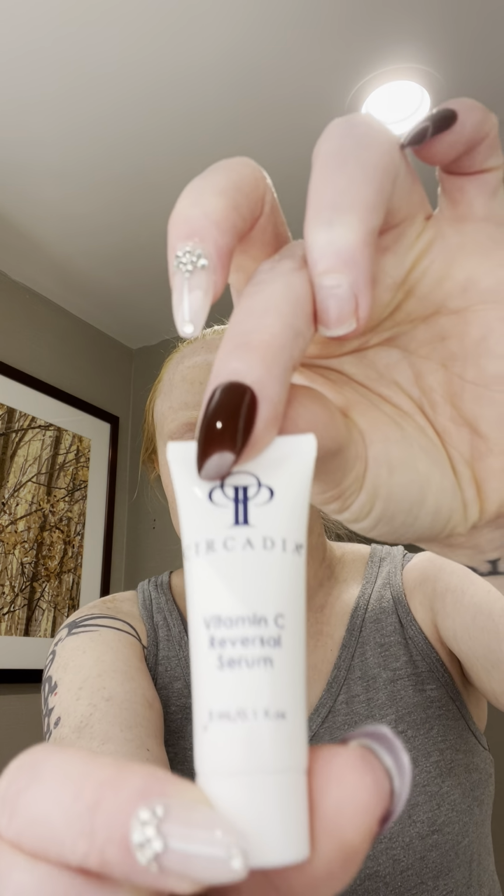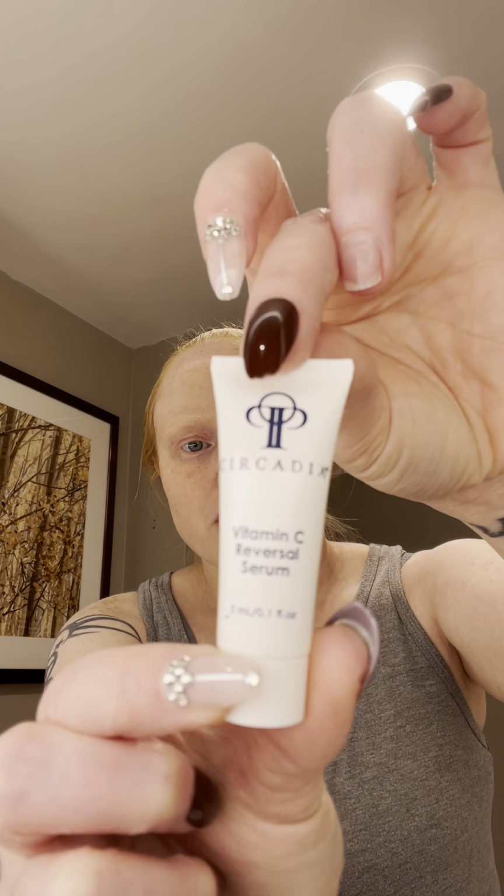So the next one is using the vitamin C reversal serum, which vitamin C is really just good at regenerating skin cells, from what I've been told by my esthetician. This one doesn't smell like orange. They had one that smelled like orange, and you really don't need a lot of this because it's more like an oil.